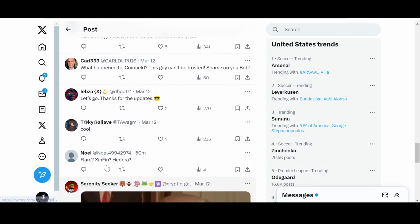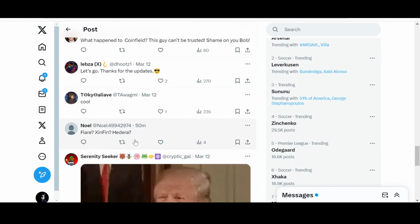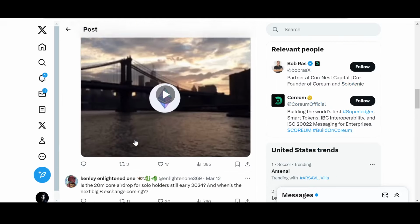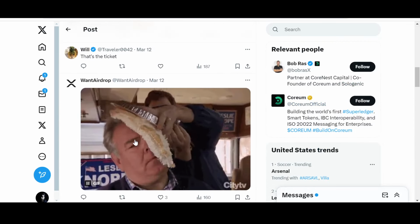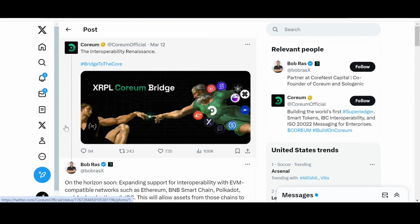Flare, Zinfin, Hedera. So yes, we would like Flare, Zinfin, Hedera. We cover them. We all love them. To be connected with this infrastructure that is being built. So, guys, what do you think about the interoperability renaissance of COREUM, Sologenic being involved? Is this good for the long run, or it wouldn't do much? Do hit the comment box below and let the community know.